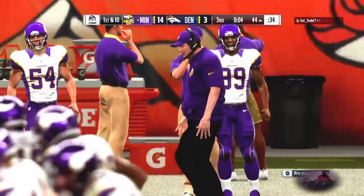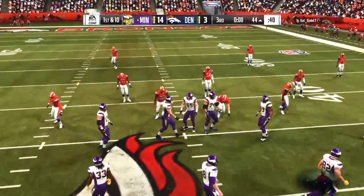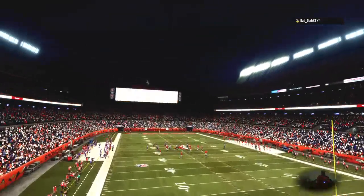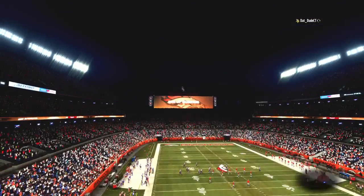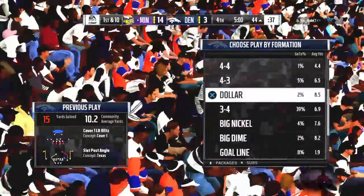Cousins going to come up on a 1st and 10, and he's hit on his first 9 passes now in the ball game. Welcome back now to Denver. It's the Vikings in possession of the football and the lead. They'll be looking to add to that total as we begin quarter number 4.